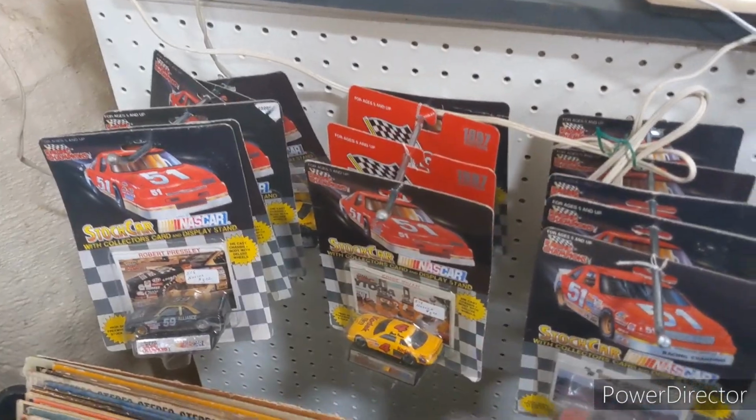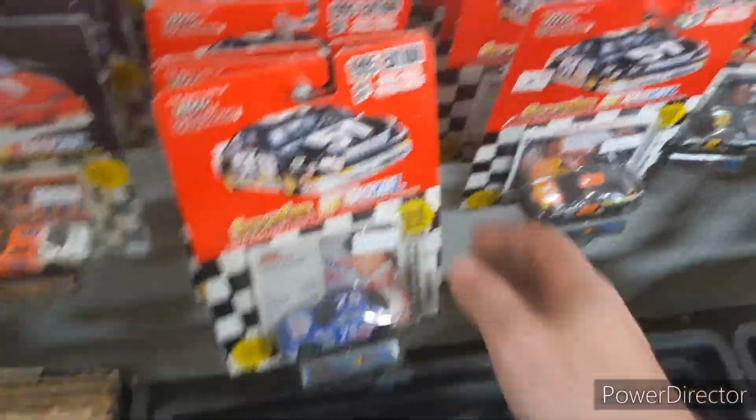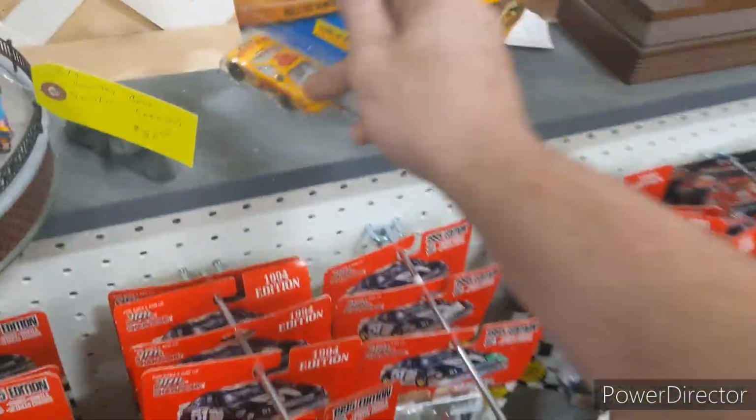Another booth, more 164s, including the other Todd Bodine Factory Stores car. God, I love that car. And then there was this Kodak with a 2000 mold, but with 1999 headlights and no taillights. These were meant for Hot Wheels track sets, along with this Ward Burton over here. Same thing.